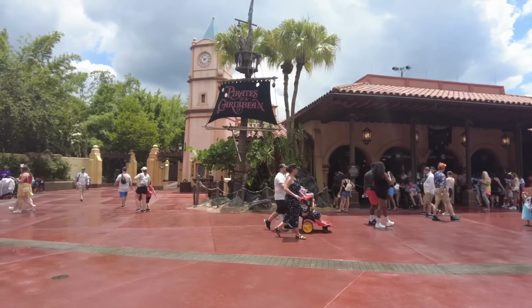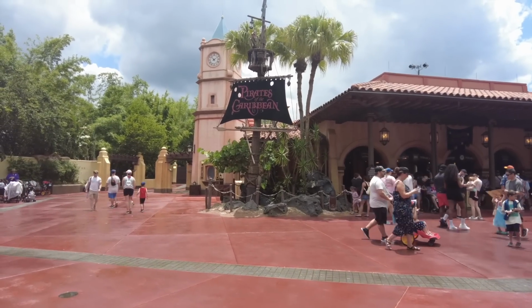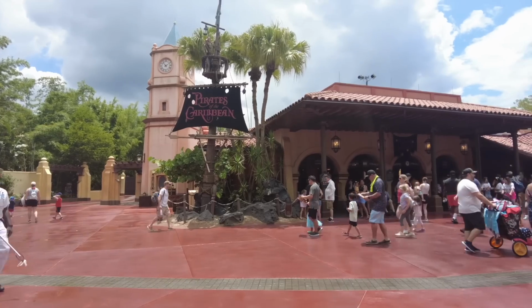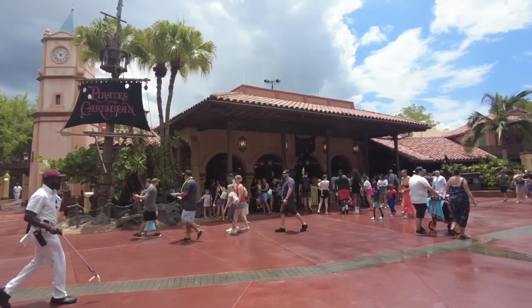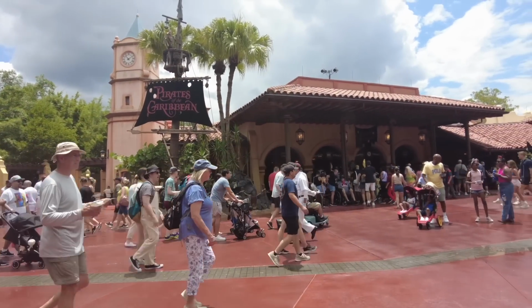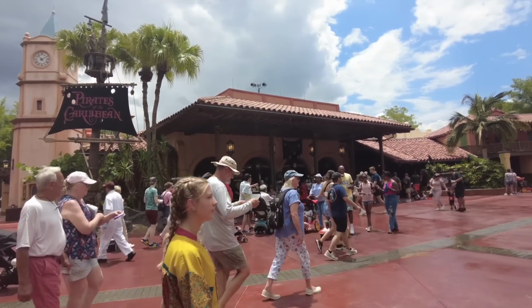Pirates of the Caribbean is a classic Disney attraction. It is a dark boat ride, and you are taking a sail through the town where pirates are doing their pillaging and plundering, if you will. It's a super fun attraction. It's very, very popular, probably one of the most popular rides in all of Disney World. It is a fan favorite for a reason, and there's one of my favorite secrets in all of Magic Kingdom in this attraction. All right, so what is that secret?